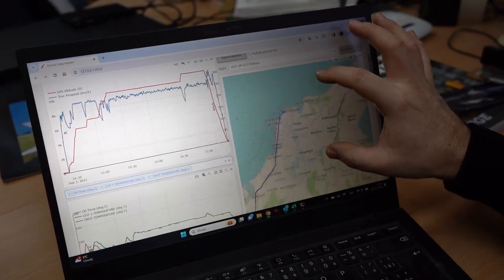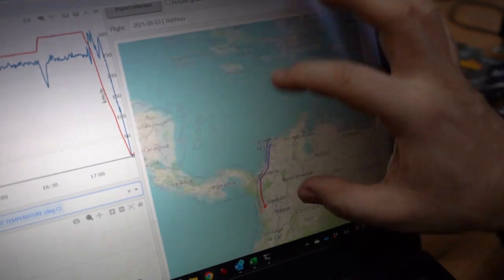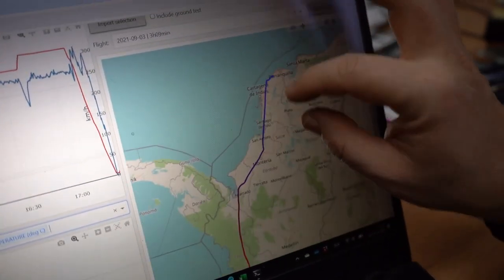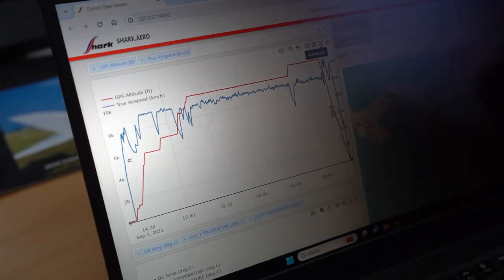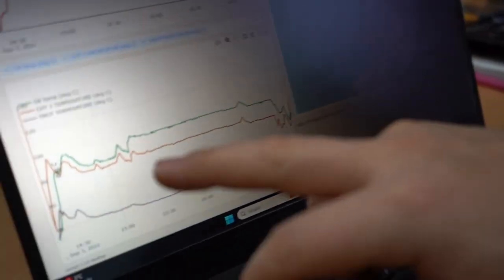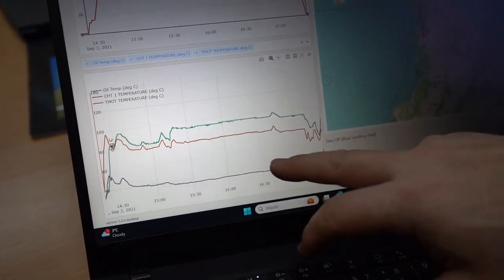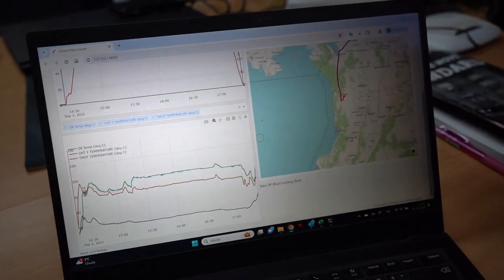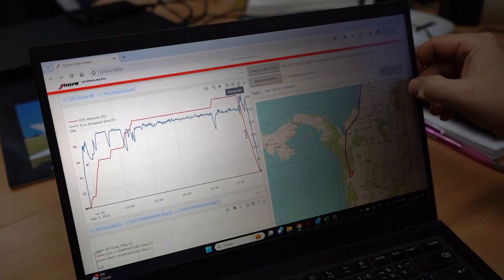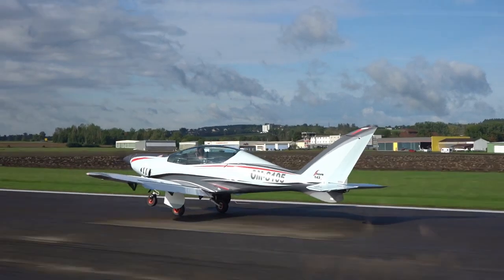Here you see a flight in South America from Barranquilla to Quibdó. Here you see the airspeed and GPS altitude, and here I show, for instance, the temperature of the aircraft: oil temperature and cylinder temperature. We also have a sensor in the motor cooling, so we can check the temperature inside the motor cooling. All that is indicated in the Dynon is logged, and we can analyze it and help the pilot if he has any problem.